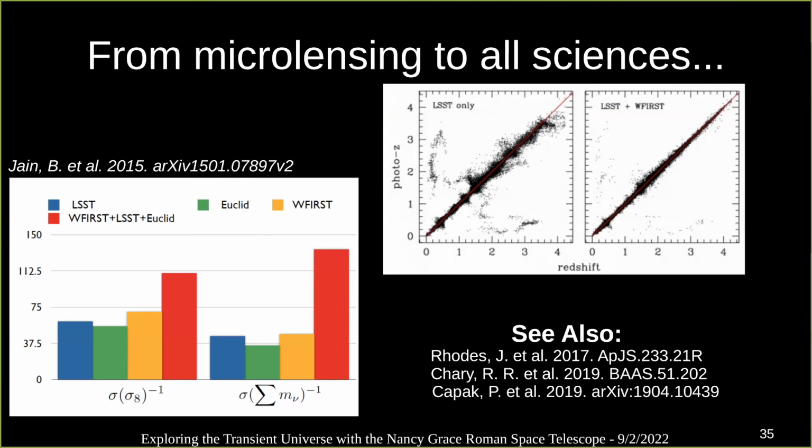Okay, thank you. I will conclude by moving from microlensing to all science cases and show, for example, this work from Jain et al. in 2015, which shows in the bottom left figures that the combined data do a much better job than individual missions at constraining, for example, the sigma 8 parameter, which is the galaxy clustering cosmological parameter. The total mass of neutrinos is also much better constrained using all datasets together. This is also the case for the estimation of the photometric redshift, as you can see on top right.